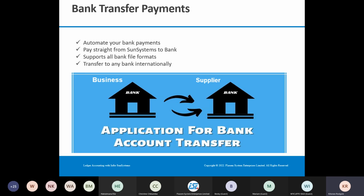The bank file generated is then deposited in your bank portal. The bank will have set up a new banking portal on your servers, so the file will be automatically posted in the banking portal. Then from there, you can approve. Once approved, the bank will execute the instructions in the file and transfer the funds from your account to your creditors' accounts. This bank transfer supports all file formats.